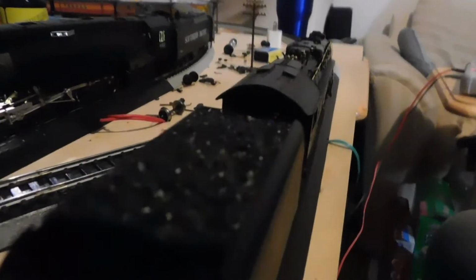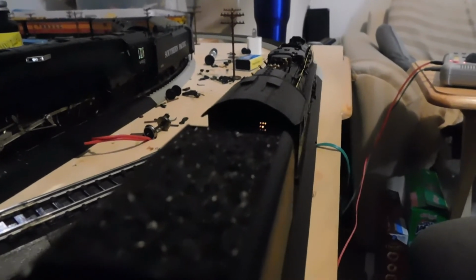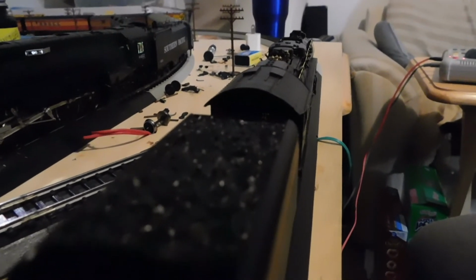This is the slowest I can make it move on my system. It can possibly get slower. But yeah, that's that. The firebox. So, like I said, I had to replace the firebox light, but that's what it looks like now. From the factory, it comes with a red LED, but I replaced it with an orange LED, which looks way better. So, that's the firebox.